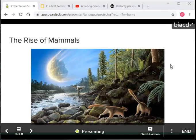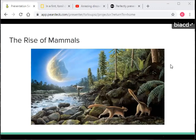All mammals back in the age of the dinosaurs were small like this. They were nocturnal and small animals, and that was it. They didn't really branch out past that. Have you guys heard of a niche?